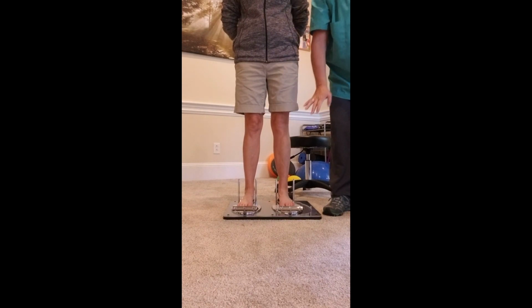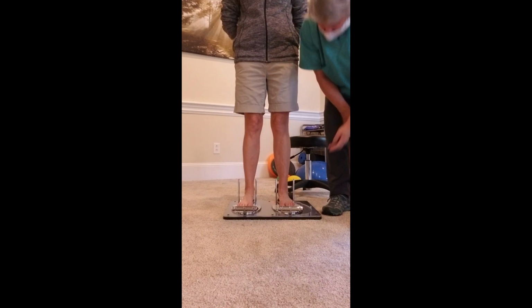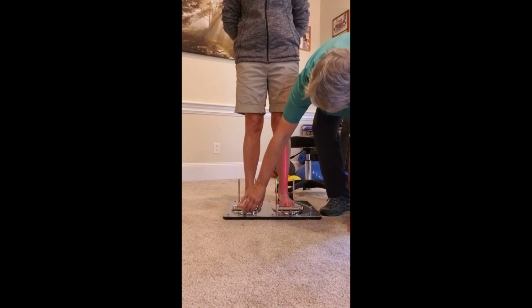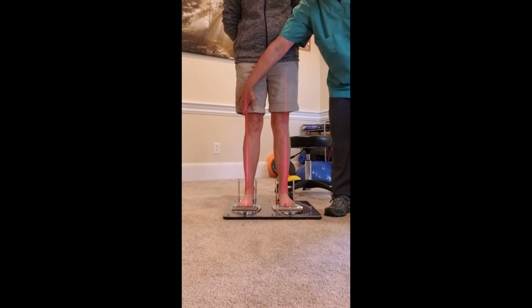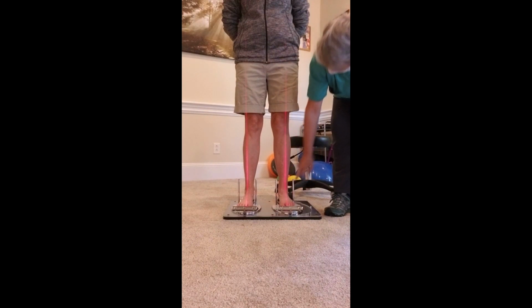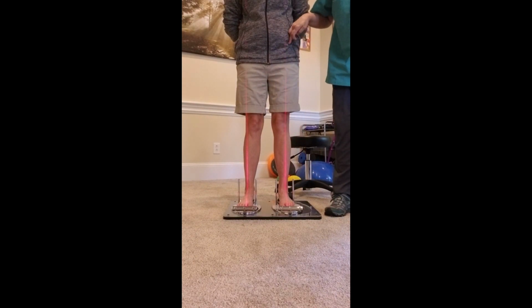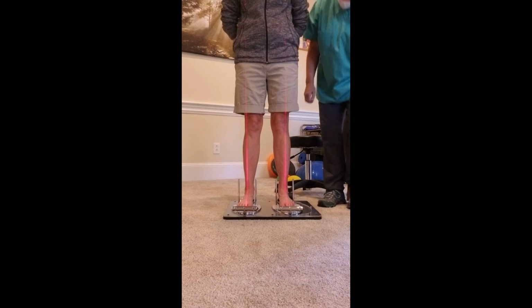And this can lead to all kinds of problems in the shins, the knees, and even in the hips. So we have this laser device which shows you a straight line up from that second toe. And you can see, especially on this side, she's nowhere near the center. And we want it to go through the center of her ankle, the center of her knee, and her hip joint. So clearly we have some issues here.